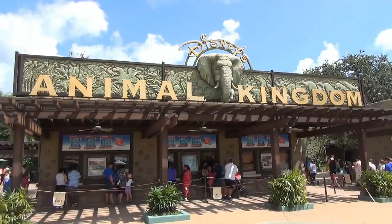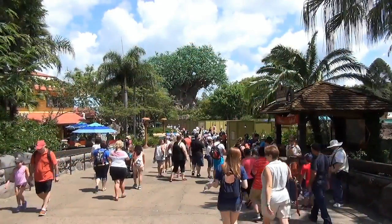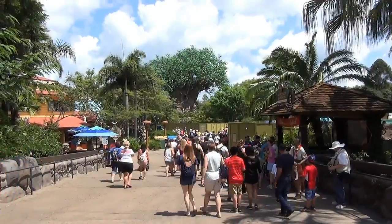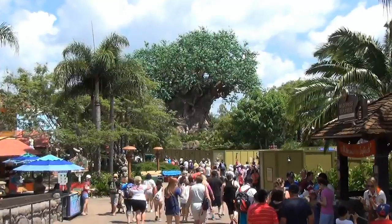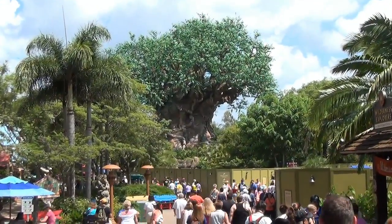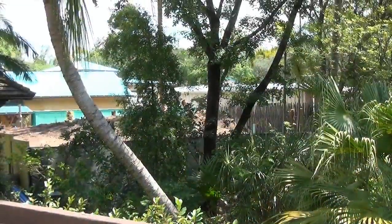So anyway, back to Animal Kingdom. In the last few shows, we did a day at Epcot, we did a day at Hollywood Studios with Frozen, and then a day at the Magic Kingdom for Disneyland's. It's about time we spend a day at Animal Kingdom. I used to go here like every week, and it's been a long time since then, and I'm so excited to get back.